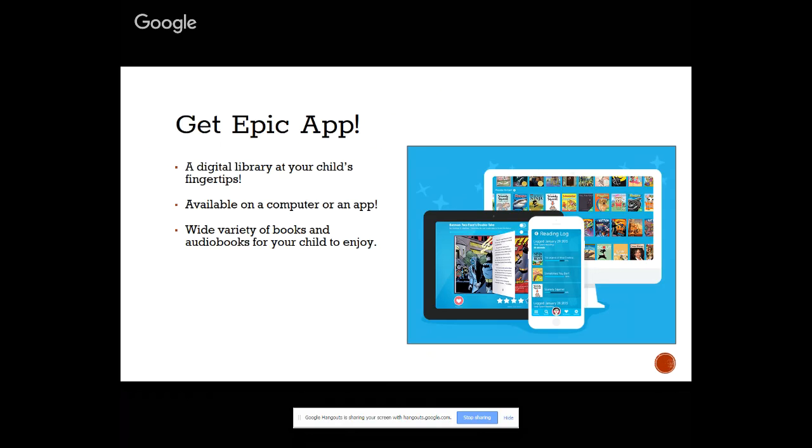The GetEpic app. This is by far one of my favorite apps that offers students a variety of texts, whether it's informational text or novels. Students can sign up for free through their teachers. For parents, it is also a paid subscription, so I apologize, this is also one that requires a payment. But again, if your student's teacher is using this, they have an account already, or they can sign up for one.